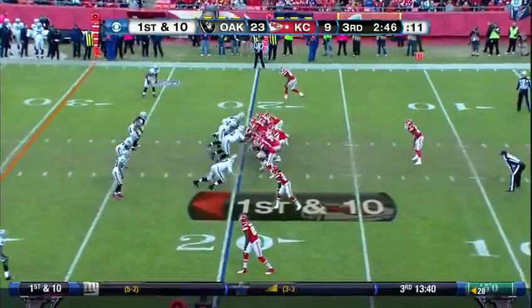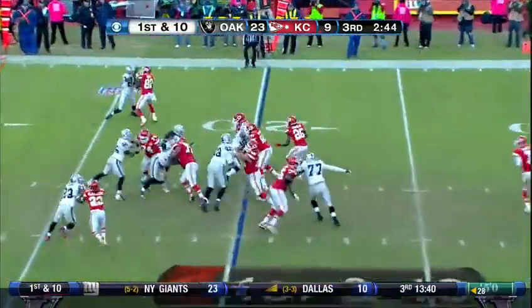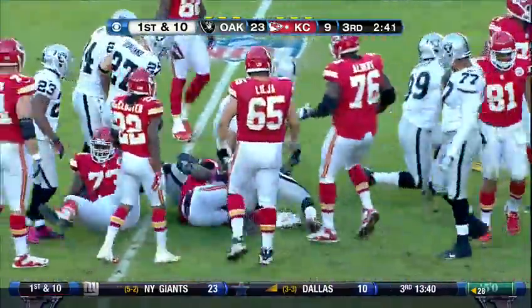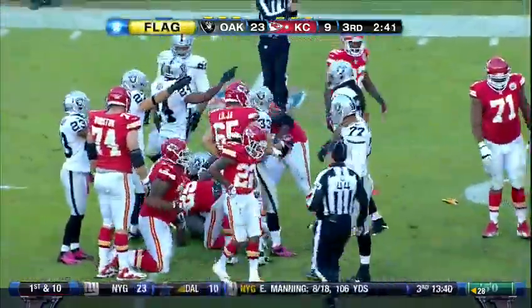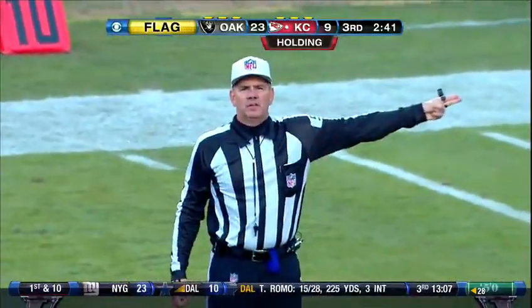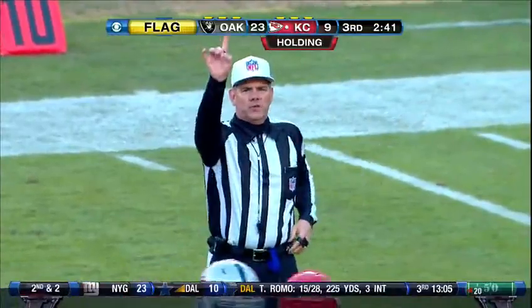You're right. Here's a 1st and 10 from Cassel to Charles, following an Allen block into the grasp of Van Branch, and there's a flag thrown at the 20. It's a holding. Offense, number 81. 10-yard penalty. Repeat first down. 20.